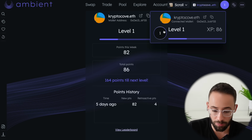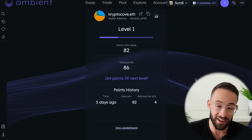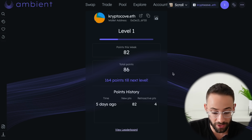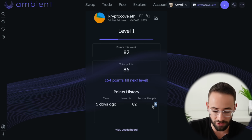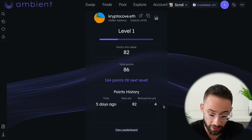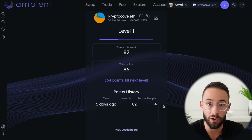Anyways, Ambient launched their point system, and it looks like the retroactive points I've gotten for providing hundreds of dollars of LP on this app for several months is literally 4 retroactive points, and the points I get moving forward are significantly better. But honestly, this is just showing that retroactive LP is not being rewarded nearly as much as ongoing LP.